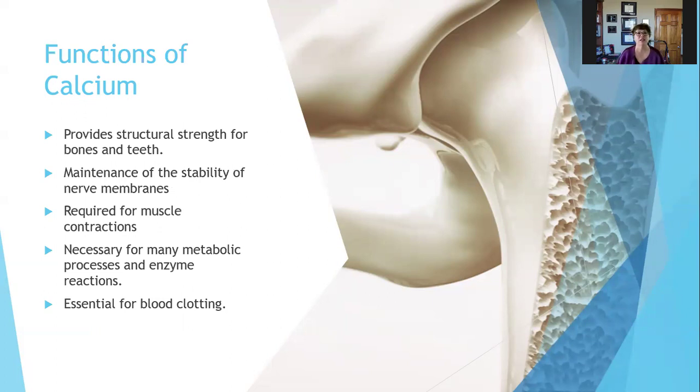Calcium provides structural strength for bones and teeth. That's pretty important. It maintains the stability of nerve membranes. That's pretty important. It's required for muscle contractions. I will refrain from commenting on the importance. We'll just say that calcium is pretty important. Calcium is also necessary for a lot of metabolic processes and enzyme reactions. And it's essential for blood clotting. So we have to have that supply of calcium all the time in order to do all those very important things.